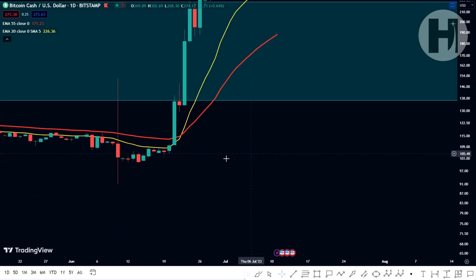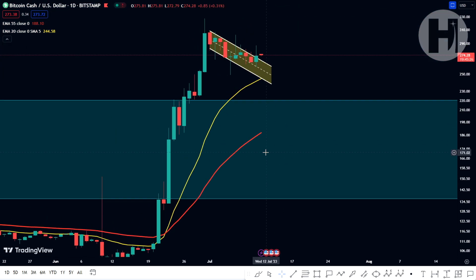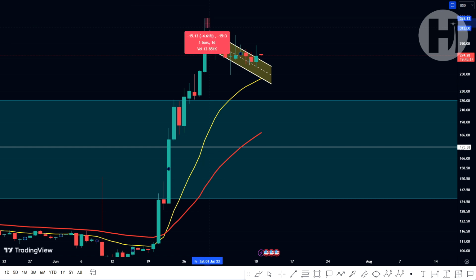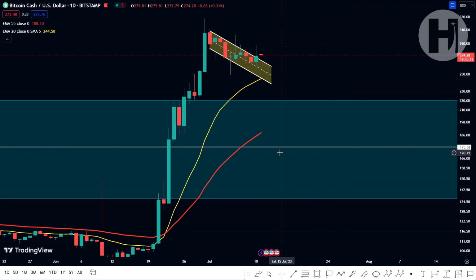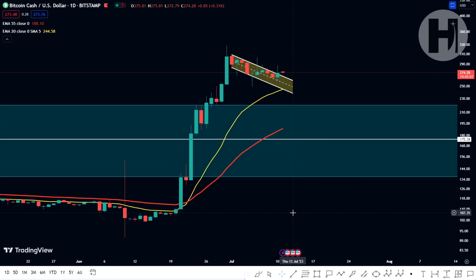Some people in the last video said that $175 is not possible, and for those of you, I just want to show you what kind of a pullback that is. So $175 puts us right over there from that high that we printed at the end of June down to $175. That's a 46.5% pullback. That is a very healthy pullback in a move like this. I don't think that is unimaginable.